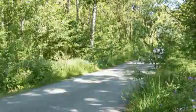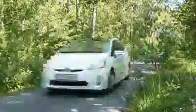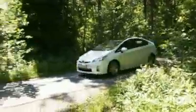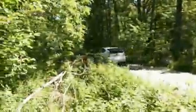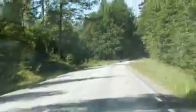The third driving mode is electric vehicle, activated by hitting the EV button. As long as there's sufficient charge in the battery, it's possible to drive the new Prius for up to 2 kilometers purely on electric power. It means you can drive to the shops or complete a short school run without emitting any pollution or without using a single drop of petrol.